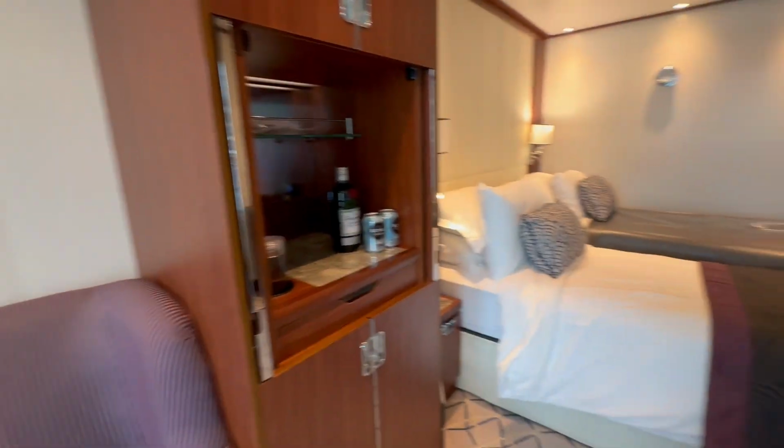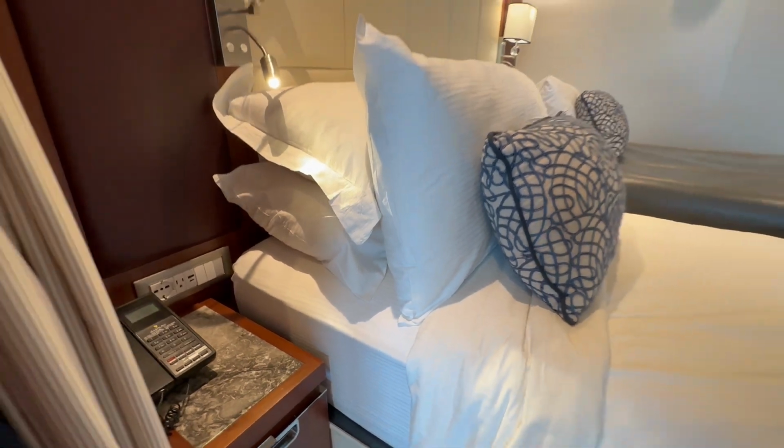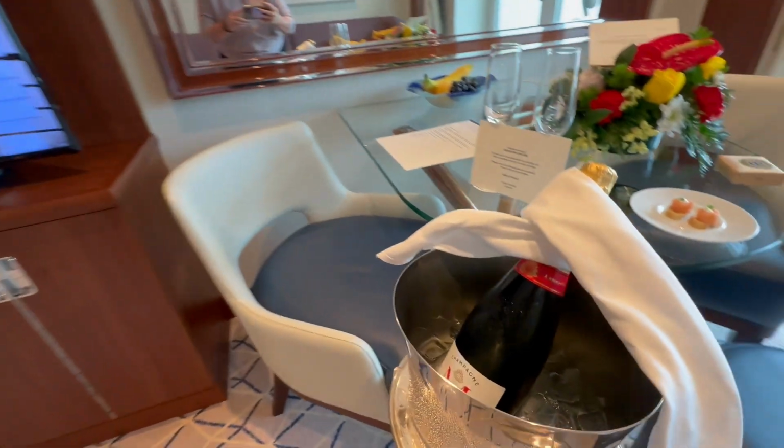Heading over into our lounge, you can see it's a very spacious area. And I wanted to come back here to show you the outlets by the bed. Most people ask what type of plug outlets there are aboard these ships, and I wanted you to be able to be sure if you needed to pack a travel adapter.